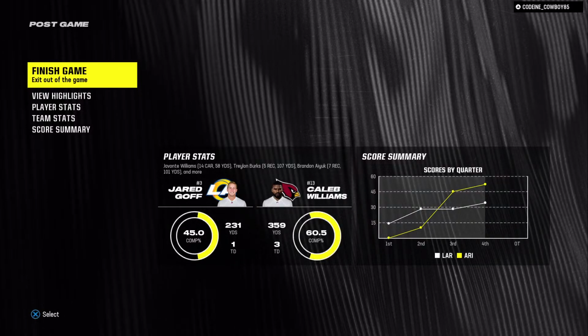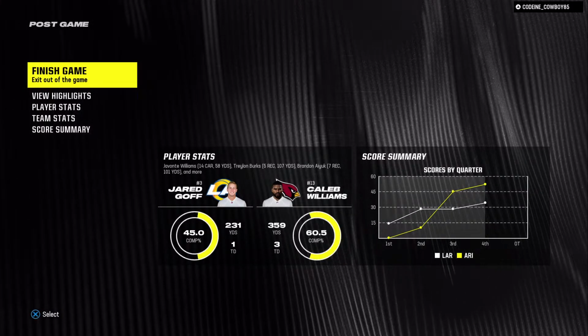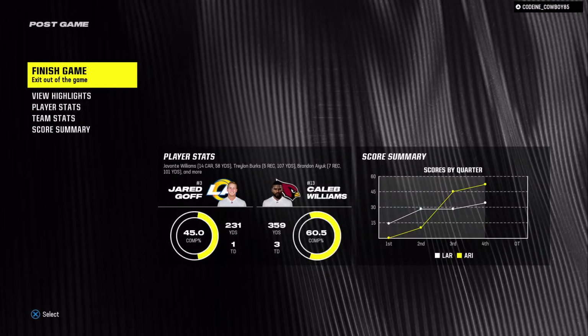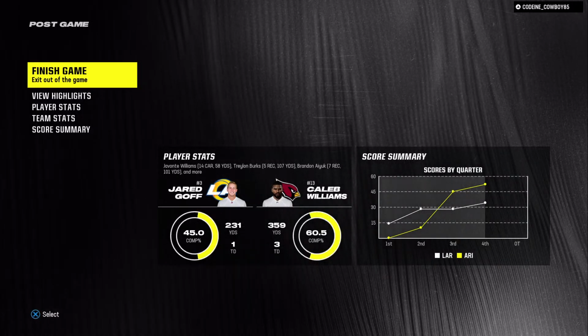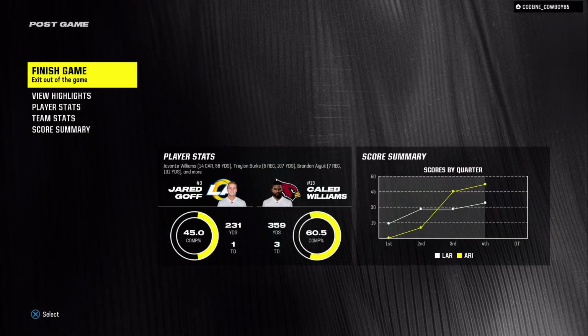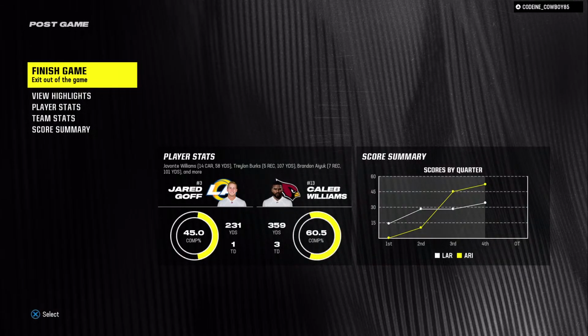So for Arizona, it's a win here in their home opener as they move to 2-0. And they'll get another home date next week as the Browns will come to town. Meanwhile, for the Rams, they'll fall to 1-1. And they'll be on the road next week as they get a date with the Seahawks in Seattle.